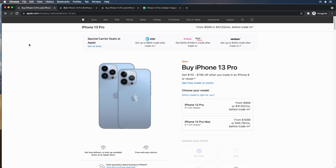Now, you might wonder, why do people want to buy the iPhone 13 or iPhone 13 Pro in the US to use in another country? The answer is because it's less expensive in the US, and it can be considerably less expensive in the US. So I'm here on apple.com. So let's just take the iPhone 13 Pro Max.